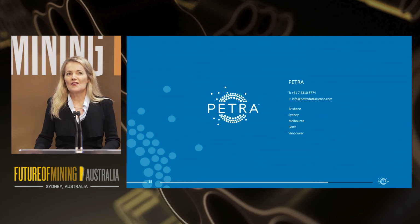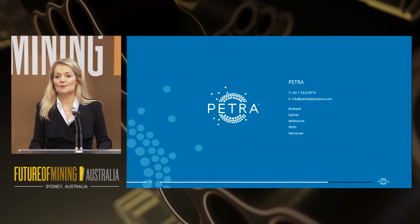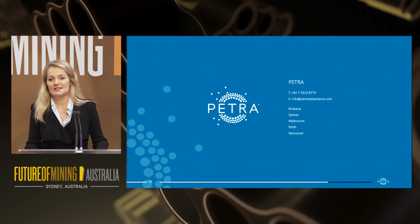But it's really the lack of, in most underground mines, it's just not the same level of fleet management data that you get from open pit. But I think that is going to be changing soon. We're seeing more and more underground mines starting to get that level of data from their sites.